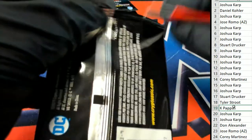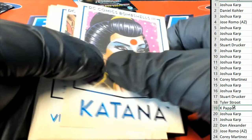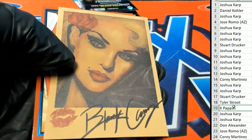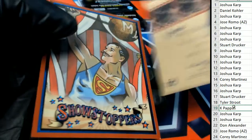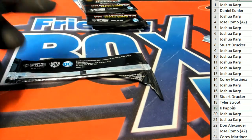Good luck, KP. And KP hits one of them. So, KP, congratulations. You have the other big chaser. And the odds are high that those are the only two. There could be a third.